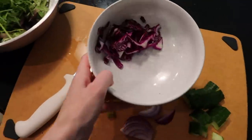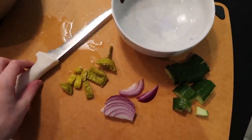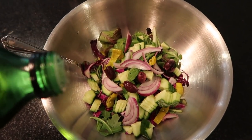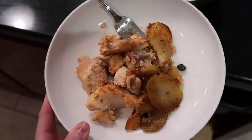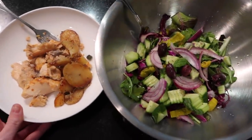Then I'm gonna do some cabbage, some red onion, cucumbers, and banana peppers. I added some Kalamata olives. I'm gonna do just a dash of olive oil, some red wine vinegar, some salt and pepper. This doesn't look that appetizing, but it's salmon and potatoes, and this is gonna be my lunch for today.